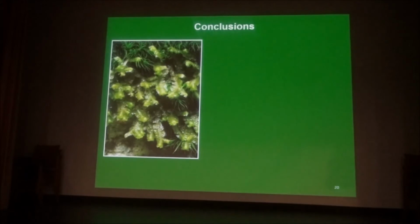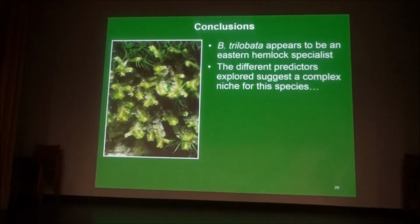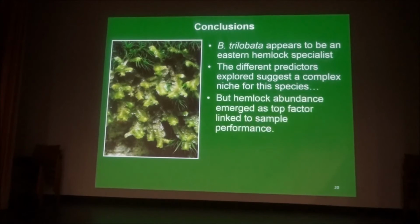And so to go into my conclusions, this is very interesting what we're finding, because it seems that Bazzania trilobata might actually be an eastern hemlock specialist, which could have serious ramifications depending on the trajectory of the 2 invasive insects and what happens with salvage logging. And again, what we're finding is that the different predictor variables explored suggest this complex niche for the species, and much more work needs to be done to elaborate on this because this study actually took place in just under 2 years.